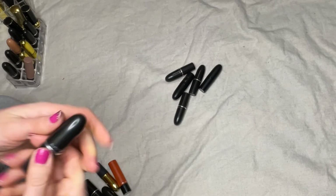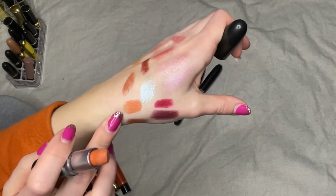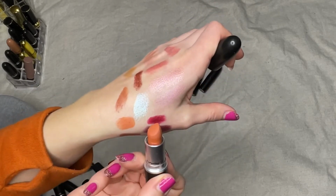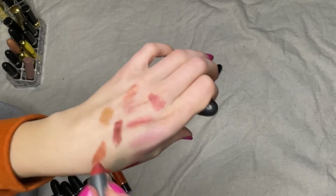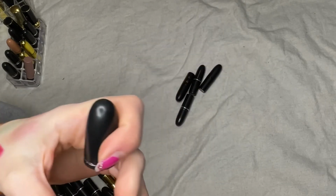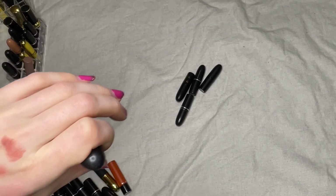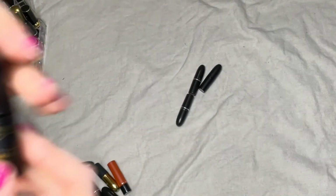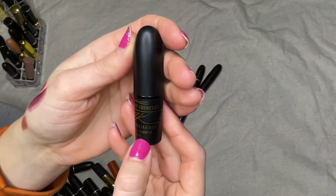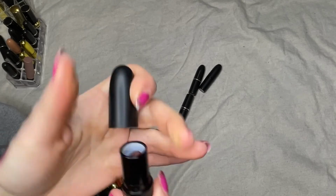We have Uncontrollable, which is a really pretty, almost yellow tone orange, which is really nice, but I'm not going to wear it. Brick La La, which is a really pretty brick tone. I do love this one, but should I keep that one? This one's really pretty, guys. I think I might have to keep this one. This one was a James Charles 2017 collab, so clearly I've had it for a long time, never wear it.